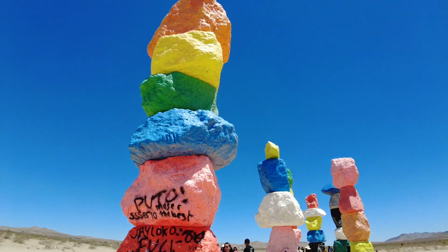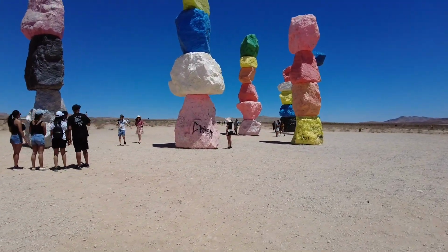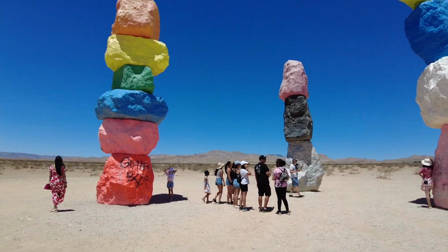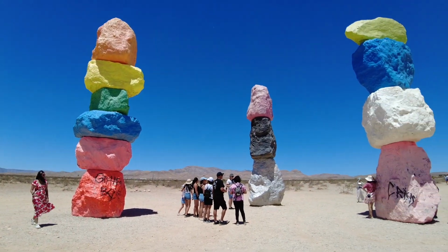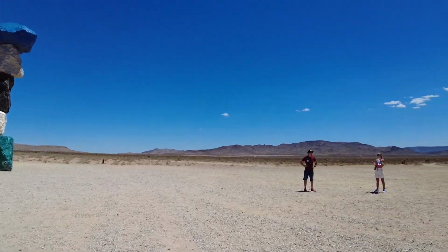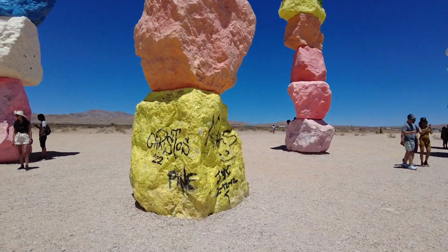Pretty cool. That's the thing about art, right? In this case, it can help to break the monotony and add a splash of color to brown. Everything here is just brown. It's the desert.